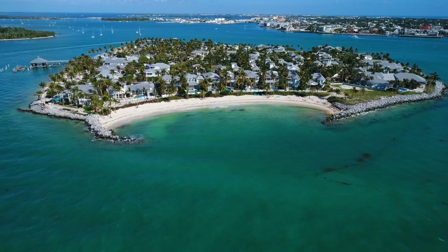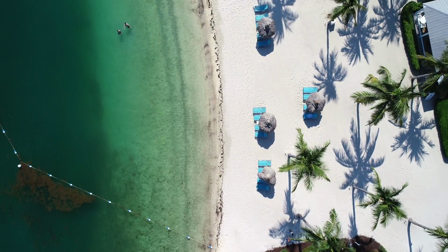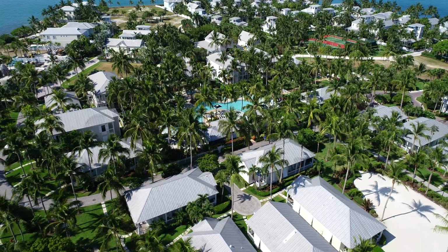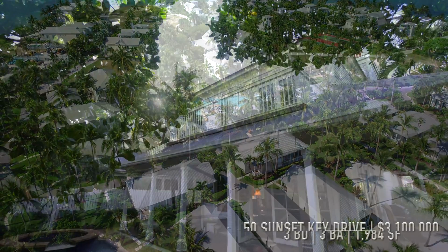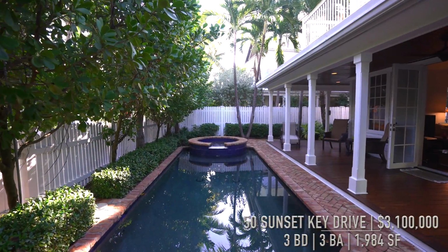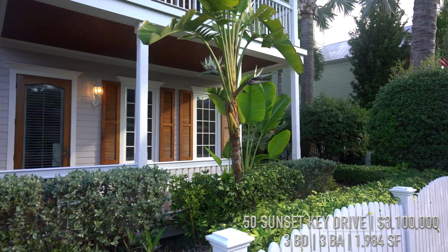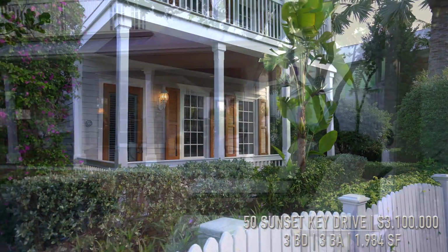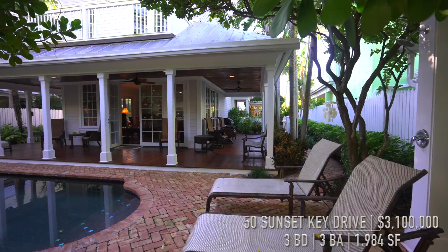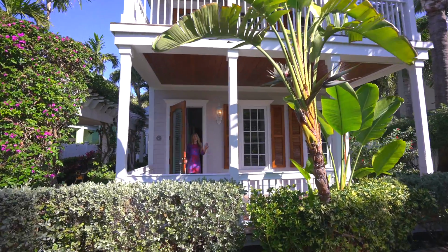Today I'm here at Sunset Key, the premier private island of the Florida Keys. We're going to give you a look inside one of my newest listings, 50 Sunset Key Drive. Now this gorgeous home offers you the finest in upscale living while having all the amenities of enjoying a laid-back conch lifestyle. Let's take a look inside.